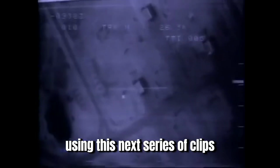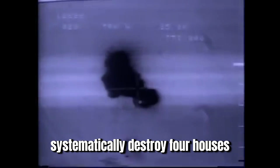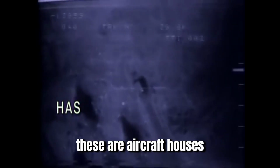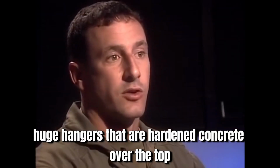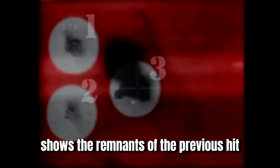Using this next series of clips, we can piece together the actual history of a bombing run. Here, a pilot and his wingman systematically destroy 4 HAS, or hardened aircraft shelters. These are aircraft HAS, hardened aircraft shelters, huge hangars that are hardened, concrete over the top. Each subsequent clip shows the remnants of the previous hit, in close proximity to the next hardened aircraft shelter being targeted.